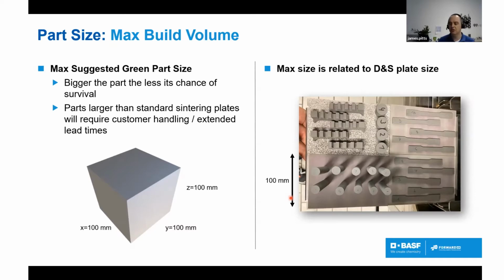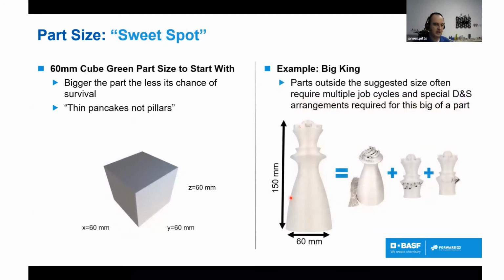Small is the new big. And for a new user, which these guides are oriented toward, the sweet spot is about 60. Stay small. And like I say, thin pancakes, not pillars, right? Think of masonry. I'm a history buff. I moved to Germany. I can look at castles, you know. Think about how they're designed.